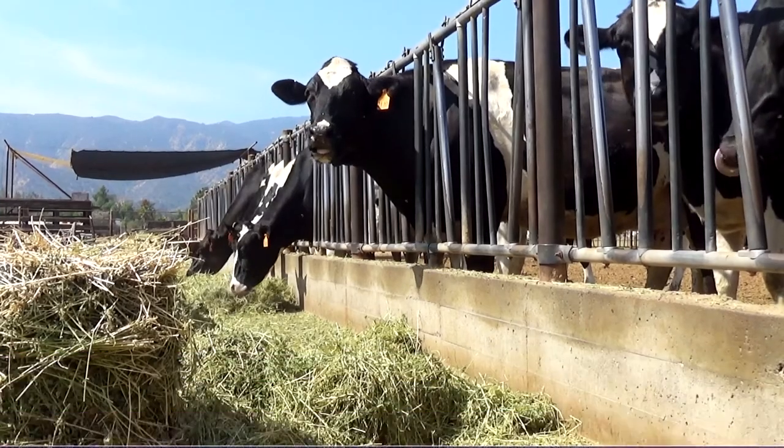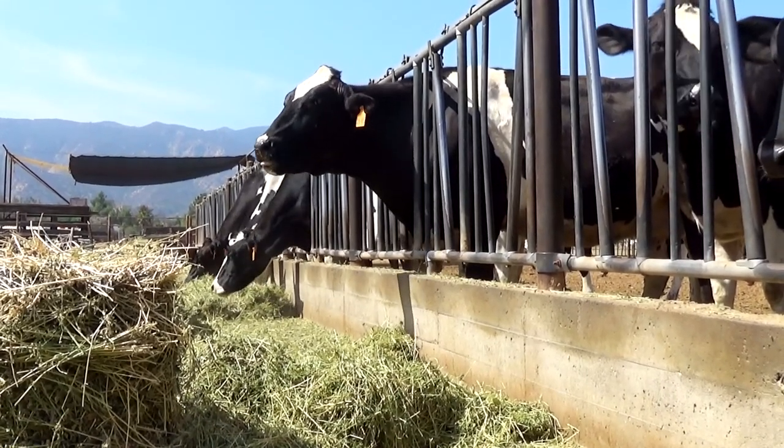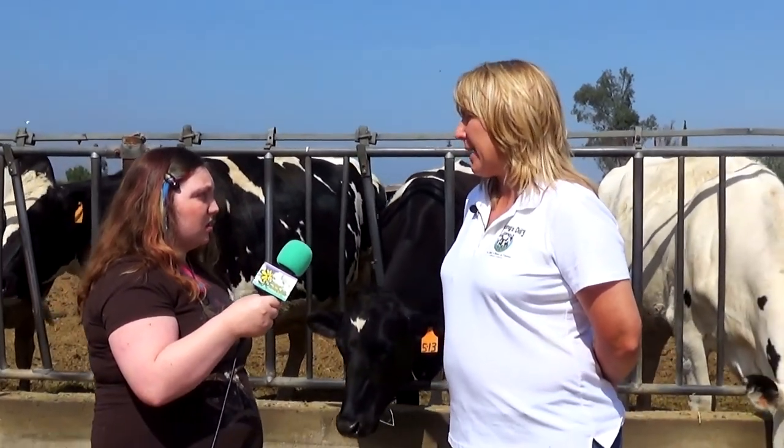Cool! What age are they weaned? When the cow is first born, for about the first 3 weeks, we feed them a bottle twice a day, with a half, so a gallon of milk a day. Then after about a month, we move them into the next pen and we introduce them to water, grain, and hay. And then after 2 months, they just drink water and eat hay.